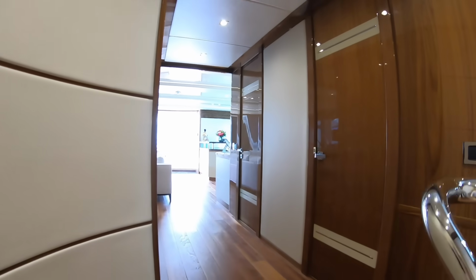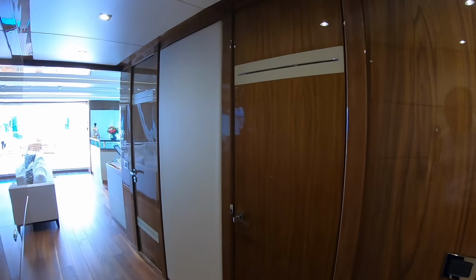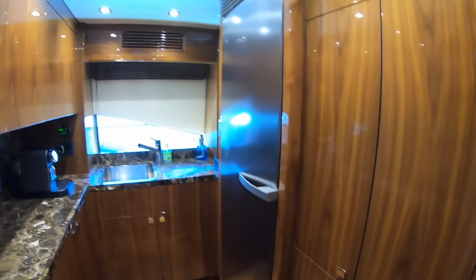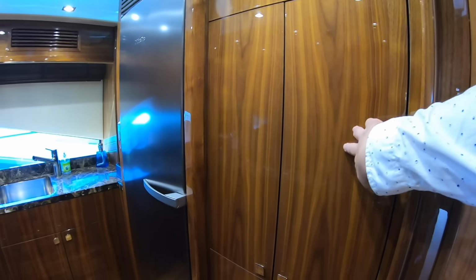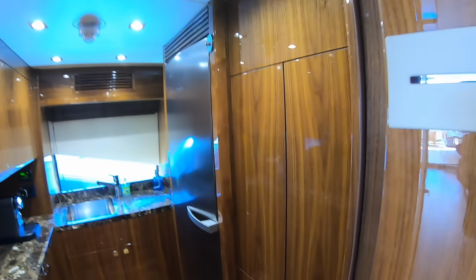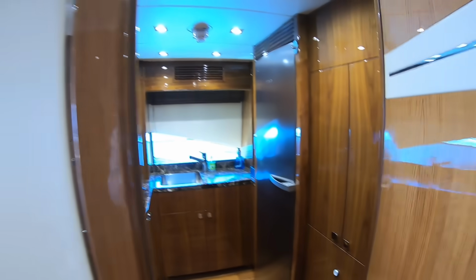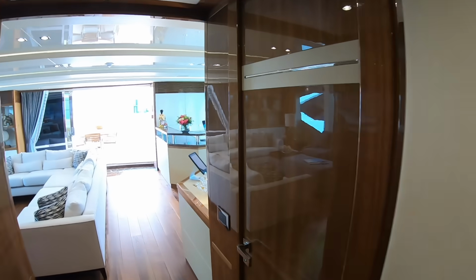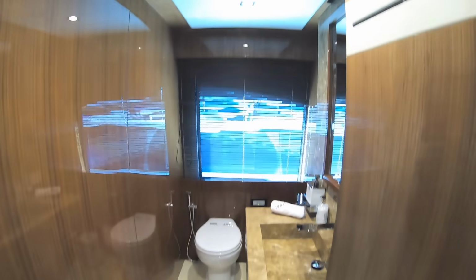So up here we have got things like, in here there's a pantry with a full-size fridge, and in fact in here there's a dumbwaiter, so that takes it directly down to the lower deck and to the galley, so that food can be moved through without having to have people going up and down steps all the time. And then there is another day heads, really nice size, just there.